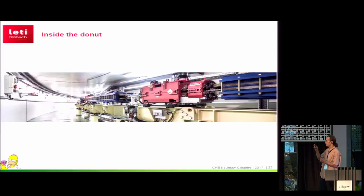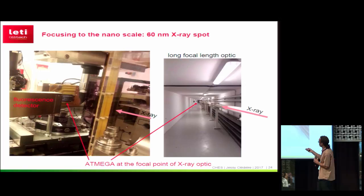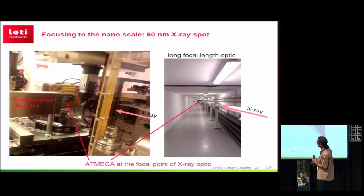Basically, you have some optic that is here. The X-ray photons are here, and we put our ATmega at the focal point of the optic. So this is the closer view of the setup. You have the X-rays going here. They go through a little mirror that is oriented at 45 degrees and connected to an objective microscope in order to have a view of the circuit. And this is the ATmega on the bench.